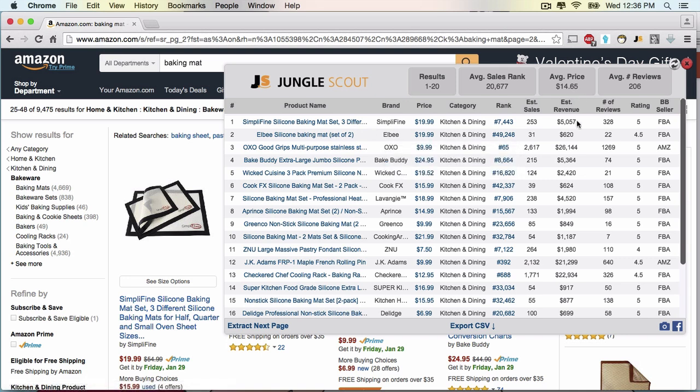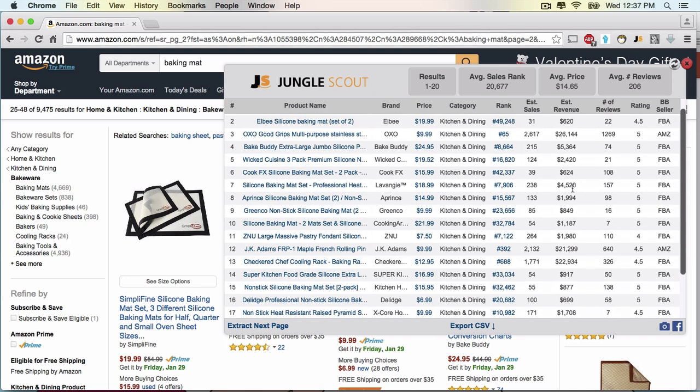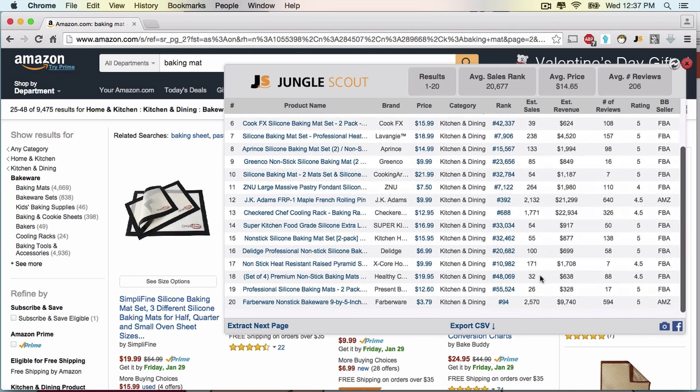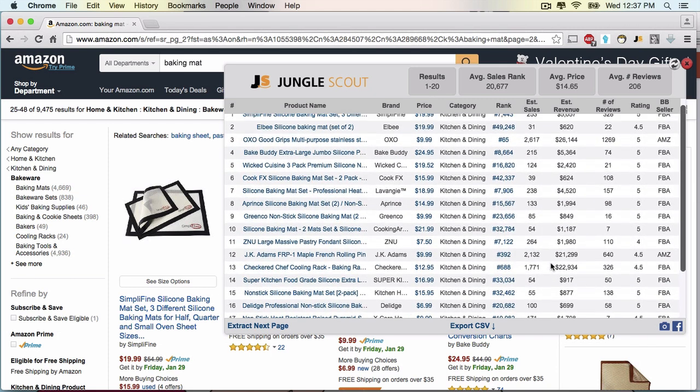Oxo Good is making 26,000, but again, it may be ranking for another positive keyword in a higher position, and these two at the bottom are as well. But as you can see, it's vastly different. By the time we get to the bottom of this page, the bottom haven't even made 1,000 in estimated revenue, except for Farberware, who may be ranking again with another keyword in a higher place elsewhere. But as you can see, it's vastly different.